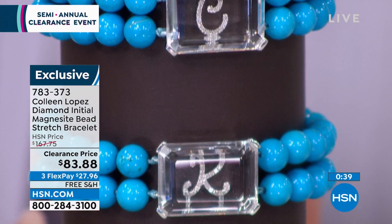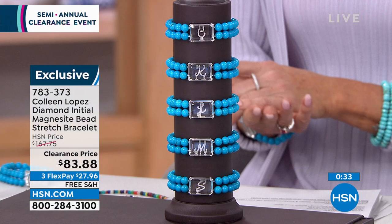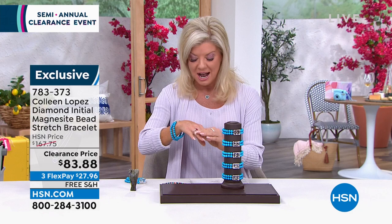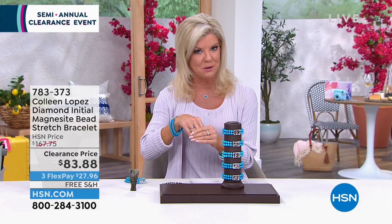So again, we are very, very busy. It's our semi-annual clearance event. Could not be more thrilled with over 50% off on just about everything that we've highlighted so far in the show. And I want to remind you, if you missed out on our Ruby and pink diamond ring, getting super limited, but the good news is it is still available.